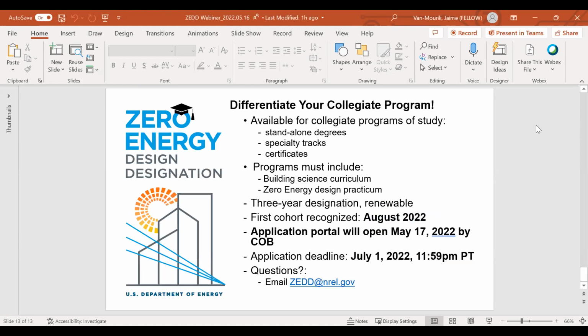So just in summary, again, programs of study could be standalone degrees, specialty tracks, or certificates. The program of study must include building science curriculum and a zero energy design practicum. This is a 3-year designation, which the program of study will receive, not the institution. It'll be specific to that program of study. It is renewable. We will be recognizing the first cohort sometime in August.